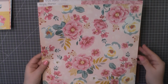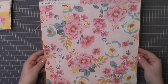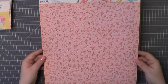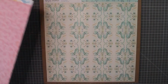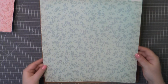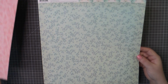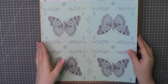This one is called Complete Bliss. Beautiful florals. This would make such a pretty scrapbooking background. Oh, just gorgeous. And the back is more of a solid pink, has some florals on it, a little bit of sort of a reddy brown mixed in with those stems there. And then lastly, this one is called I Live Large, and it's that same tiger pattern but in a blue. And on the back is, again, sort of a tone-on-tone blue floral pattern. So you get five 12x12 papers in this. Great sampling to play with.